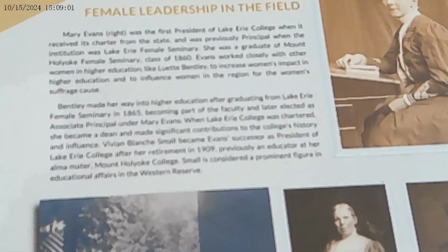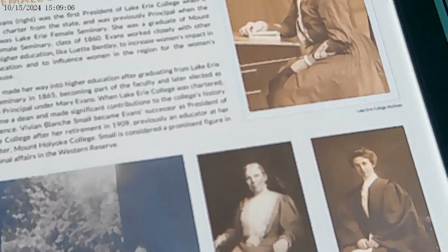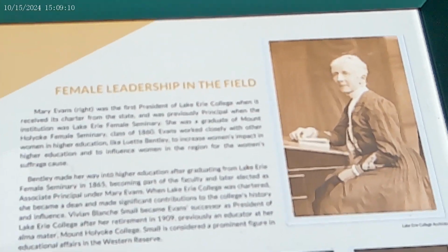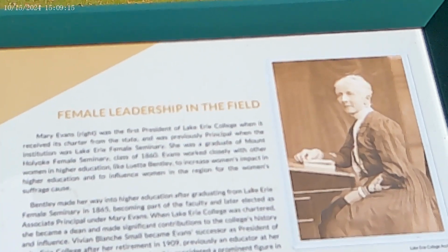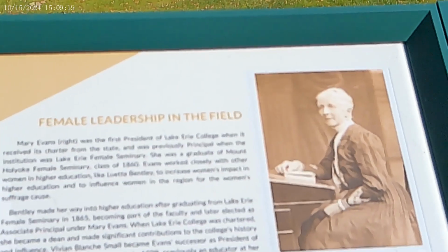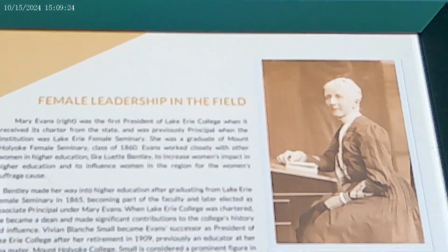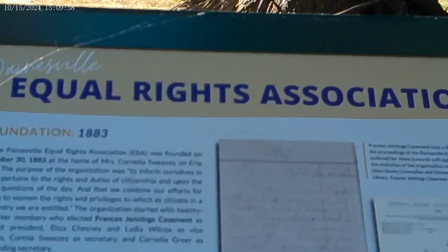Female leadership in the field. Mary Evans was the first president of Lake Erie College when it received its charter from the state and was previously principal when the institution was Lake Erie Female Seminary. She was a graduate of Mount Holyoke Female Seminary, class of 1860. Evans worked closely with other women in higher education like Louette Bentley to increase women's impact in higher education and to influence women in the region for the women's suffrage cause.